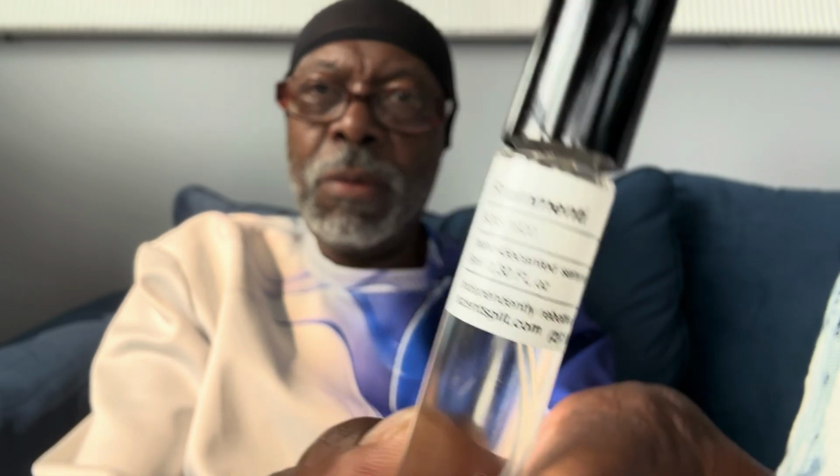I got this from Sense Blend. I believe this is a 9 milliliter decant. Anyway, why do they compare it to Delina Exclusive? It's probably because at the top there's some grapefruit, and in the mid, I have my notes here, they're probably comparing it to the rose and the incense.